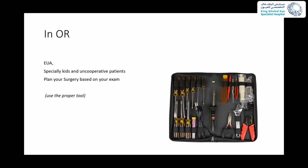Then we'll go to the OR. In the OR, if you cannot examine the patient in the clinic in a good way, or they are kids or young patients who are sometimes not comfortable with indentation, do examination under anesthesia. I usually do this, and I examine the patient under GA, then I can decide which procedure is preferred for my patient. Plan your surgery based on this exam, and then you can go to use the proper tool.